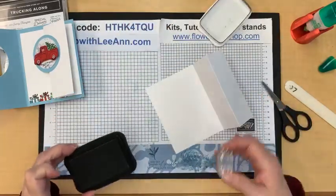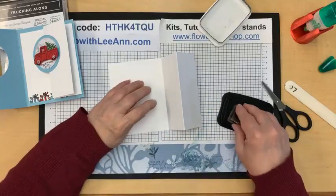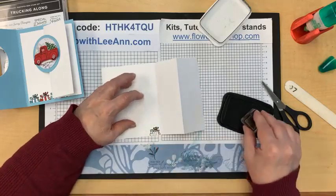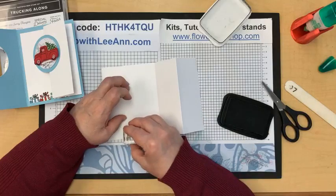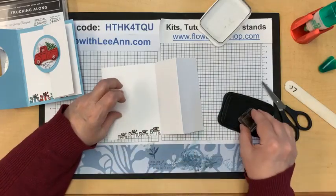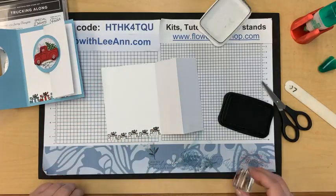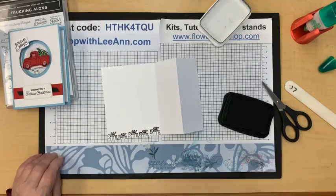Okay, so I've got black ink, black Memento, and I decided to stamp repeated gifts. Ooh, some of this ink is very wet. And I go higher and lower and then higher, and just kind of an array of a row of gifts. Now the other, let's see, the front, nope, no gifts on this one, okay.